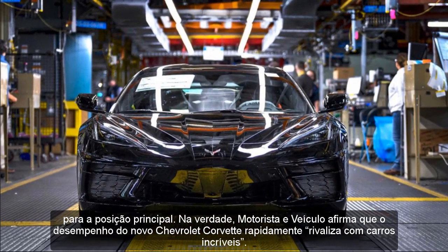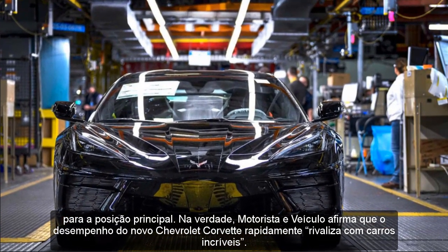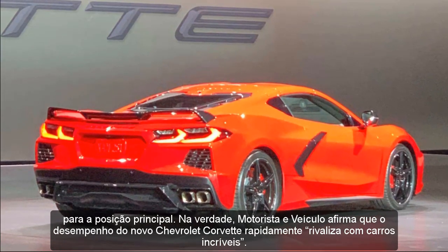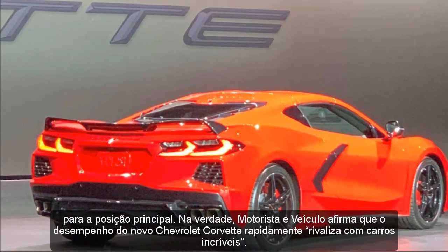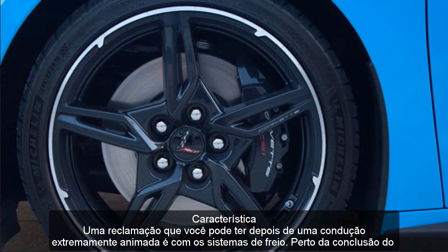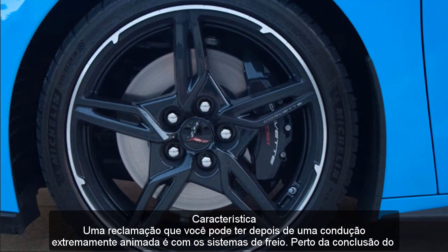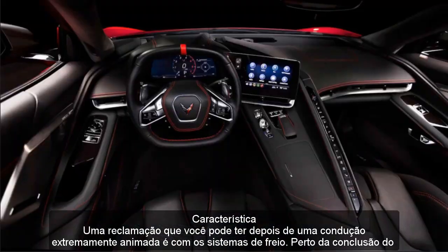One gripe you might have after some very spirited driving is with the brakes. Toward the end of the pedal, the feel goes away, and the 2022 Chevrolet Corvette LT1 gets challenging to tread the line between excellent braking and ABS activation. This is also less likely to become a concern unless, of course, you really drive the car to its limits. Nevertheless.